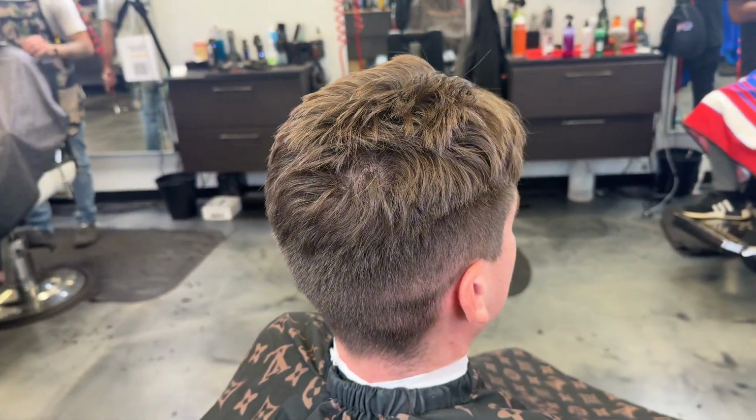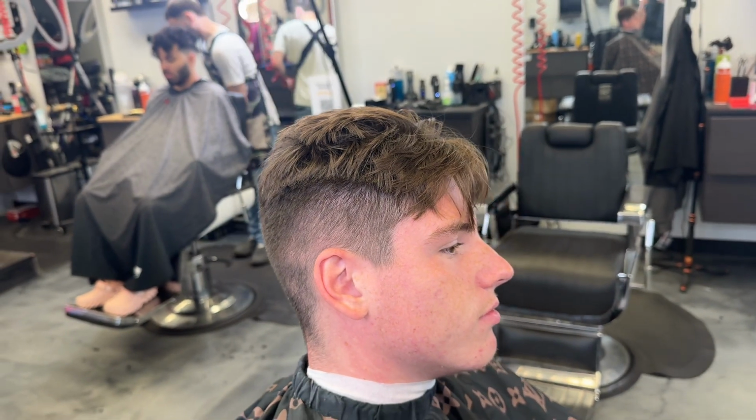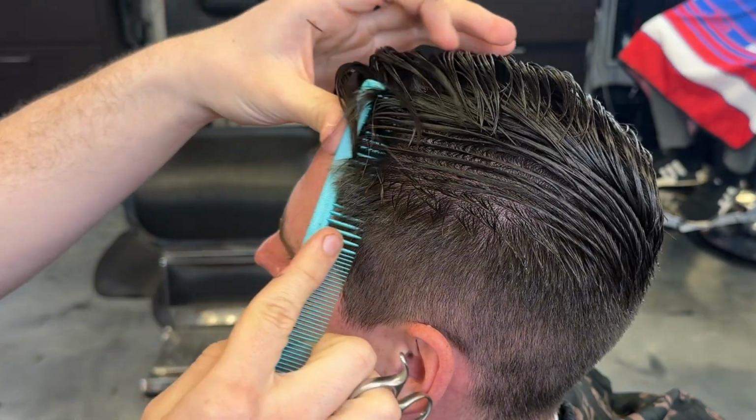I'm a barber in Tampa, Florida, and I make about $200,000 a year cutting hair. And this is my client Hunter, and I'm just gonna give you guys a tutorial pretty much on the haircut that we ended up doing.